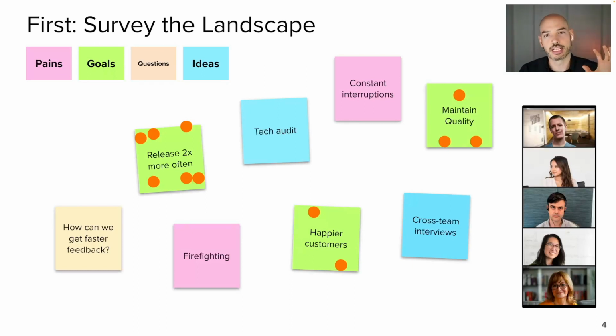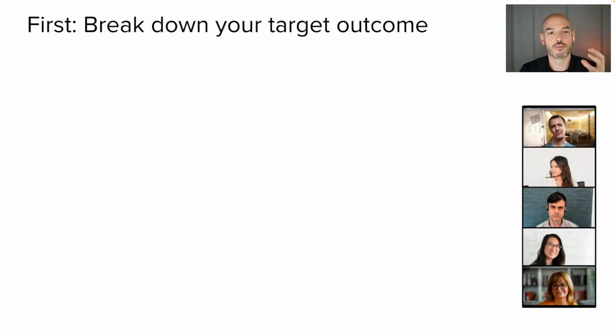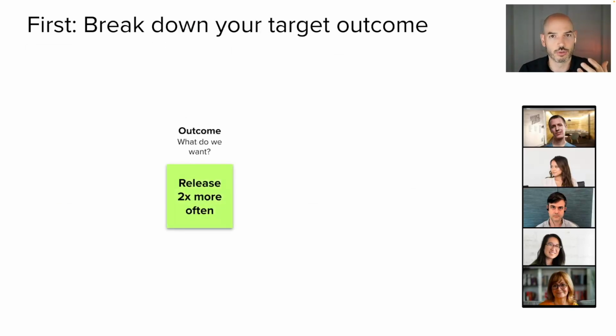Then what we do is we take all these things and we focus on just a single target, right? What's one thing that we can agree is more important than everything else to focus on? So in this case, we've got all this out on the board, all this context, all this valuable information. Everybody is on the same page about heading in this direction towards releasing twice as often. So we can take that and we can understand, what does that actually mean? What does that look like? So we place that on the board, right?